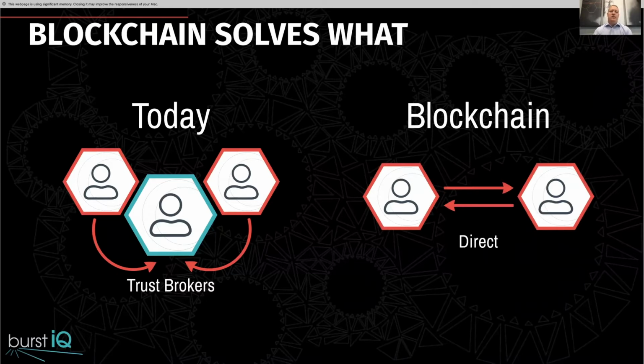So traditionally, let's say a banker in today's sense, the trust broker. You're transferring money from myself to, say, Dallas. Traditionally, I would send money, there would be a banker in the middle that would be my trust broker, and then the money would go to him. Blockchain really changed that and removed the man in the middle and made it a direct relationship. That's a very high level overview, but that's the big thing that blockchain has solved.